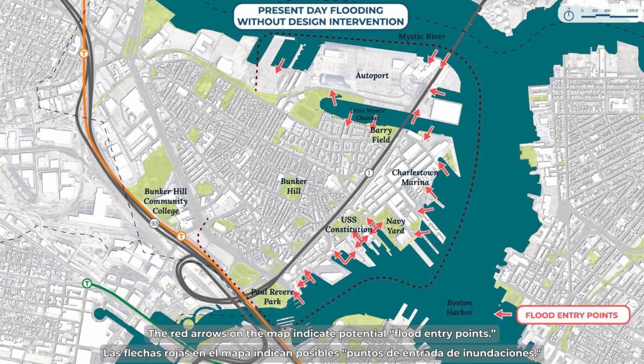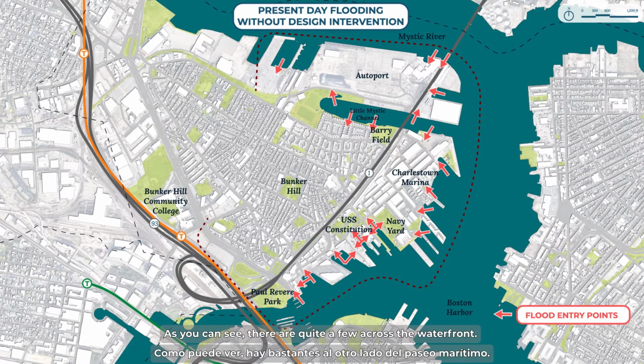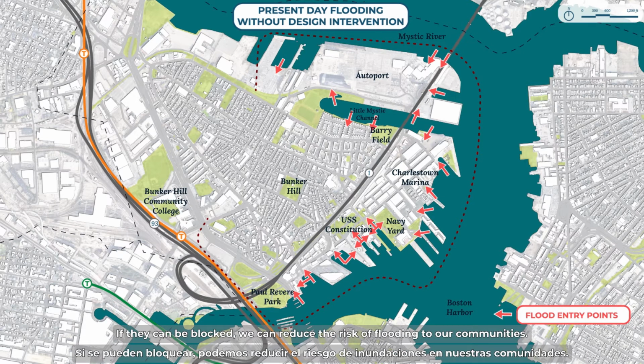The red arrows on the map indicate potential flood entry points. These are the places where coastal flooding can more easily flow onto dry land from low-lying areas. As you can see, there are quite a few across the waterfront. These flood entry points are the areas we really want to pay attention to. If they can be blocked, we can reduce the risk of flooding to our communities.